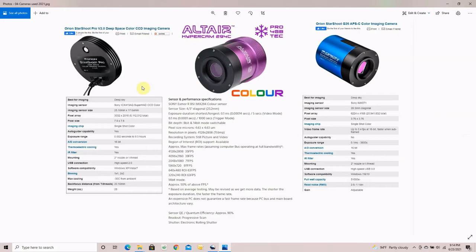Cameras. Like I said, my first dedicated astro camera was purchased back in 2012. It was the Orion Starshoot Pro V2 Deep Space Color. It's a CCD imaging camera, not a CMOS. Pixel size is 7.8 micron pixels, and it is a 16-bit camera. It does have thermoelectric cooling, but it does not have regulated cooling like the newer cameras of today. I mean, it works, and I did use it this season, so I do have some images using that camera. But yeah, it's still ticking, and it still produces good images. At least I feel it does.